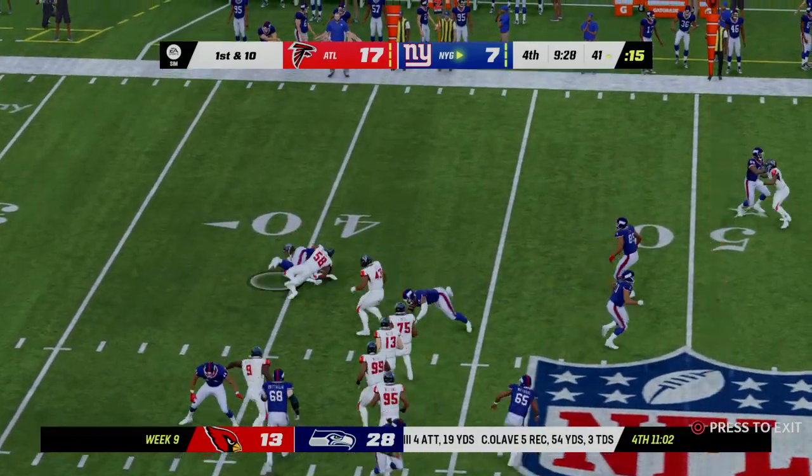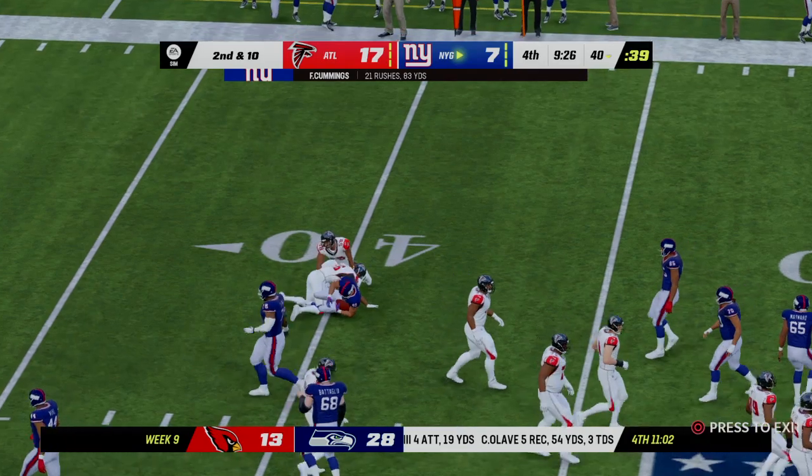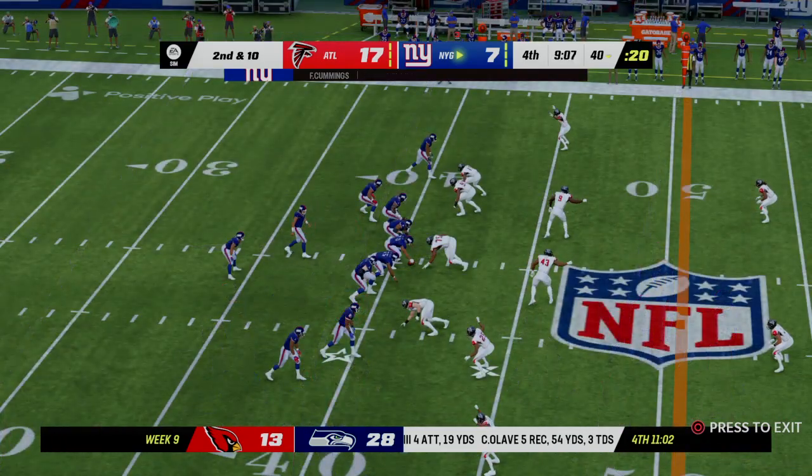On first down, it's Cummings. Yeah, boy, this defense again really making things tough on him as they stop him for no gain.